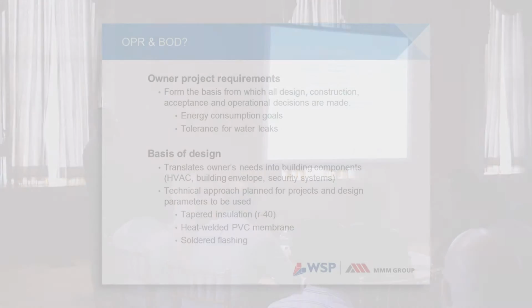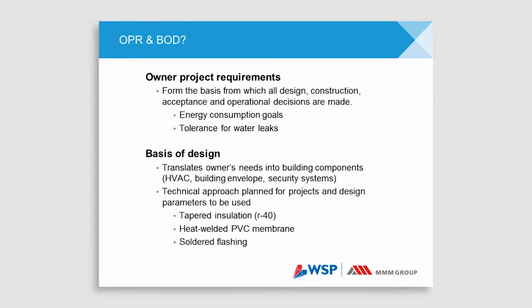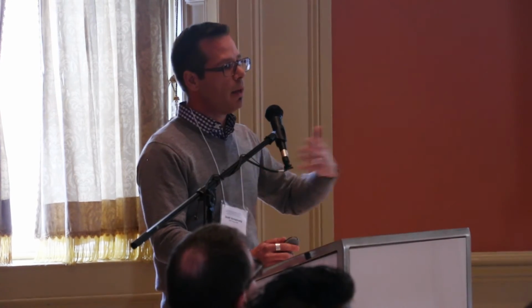I've used these two terms before, owner's project requirements and the basis of design. This is just an example of two things that might show you the difference between those two terms. For the owner's project requirements, the owner is saying, I want this for my energy consumption goal, whether it's a certain equivalent kilowatt hours per meter square per year or something like that. This is my tolerance for leaks. So if you're the client of the architect in Boston who says, you know what, you're going to get some leaks because you want a building that no one else has, then that needs to be set up front, clearly stated as part of the commissioning process. Sure, I'm tolerant of leaks. I haven't quite heard that yet in my business, but you know, it's possible.